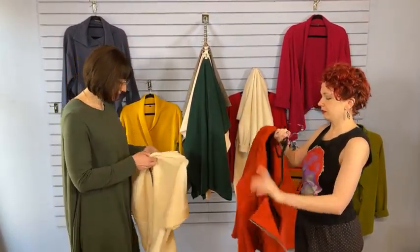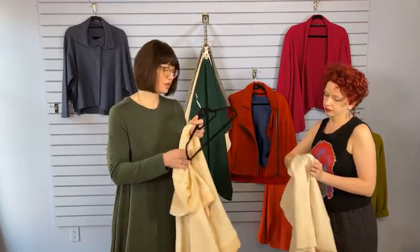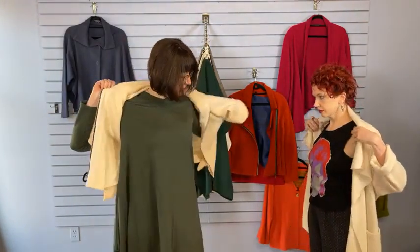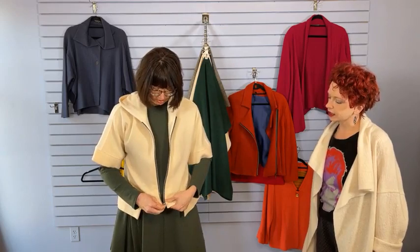All right. So this is one of my favorites. This is the West End jacket. It's a great hooded jacket. It's A-line. It has a shorter sleeve, which I think is really great for this time of year because you can throw it on over your longer sleeved garments that you're wearing in the winter, but still have an extra layer. It's nice over your dress.